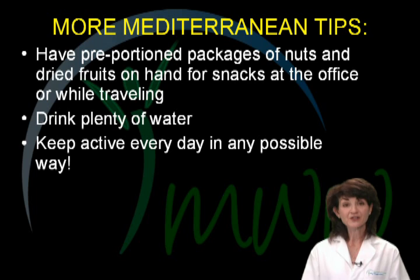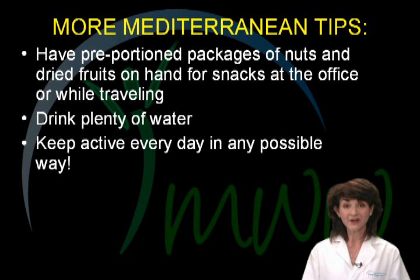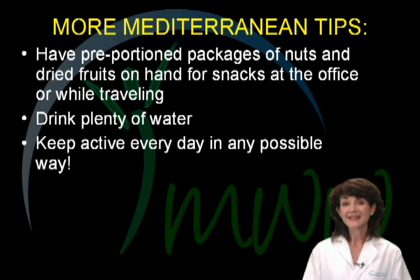More tips for the Mediterranean diet include having pre-portioned packages of nuts and dried fruit on hand for quick snacks at work, on the road, or while traveling. Keeping well hydrated with plenty of water or even green or black tea will also enhance your health. And of course, a major component of good nutrition, heart health, and weight management is daily physical activity.